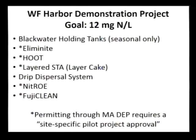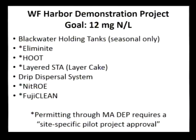So it's a win. But in terms of on-site treatment, you have the limonite hoot, something that is vernacularly called the layer cake, and I'll talk about that in a minute, and drip dispersal, which is a Perc-Rite, I think it's the brand name, which basically does a better job in the soil absorption system of letting the nitrification process occur.